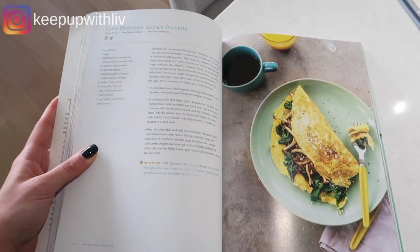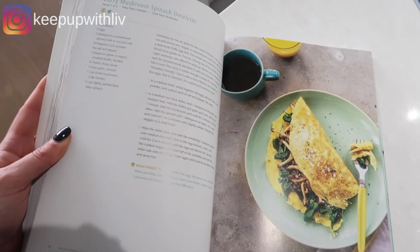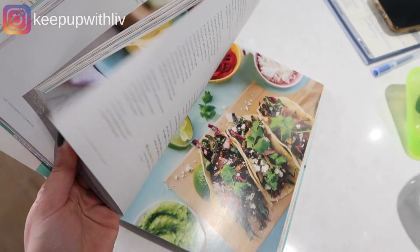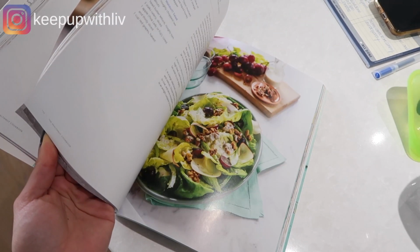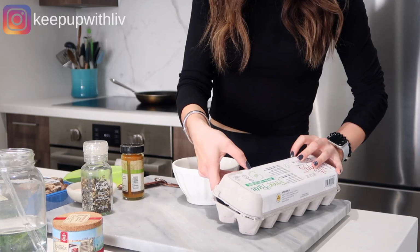And she has a fabulous cookbook. I mean, guys, look at this cookbook. And so I'm gonna be making some of her recipes today. So I was flipping through and this curry spinach omelet really spoke to me. I mean, guys, come on, how delicious does that look? But if you just flip through her whole book, look at all these pictures. If you're like me, you eat through your eyes and all of them look so delicious, but I'm hungry now. Let's go ahead and get started on breakfast.